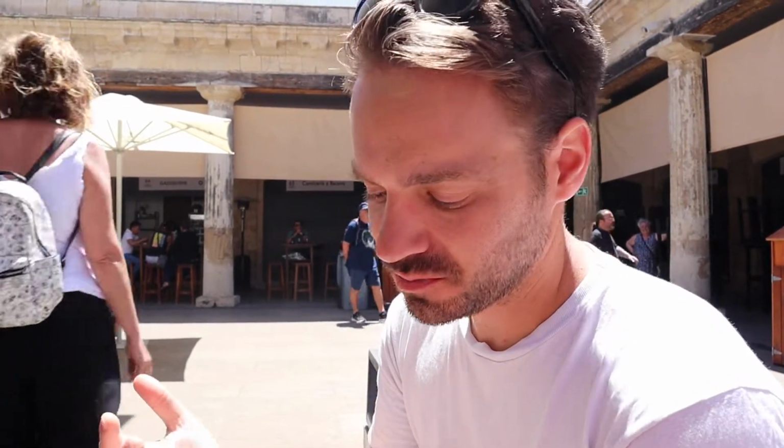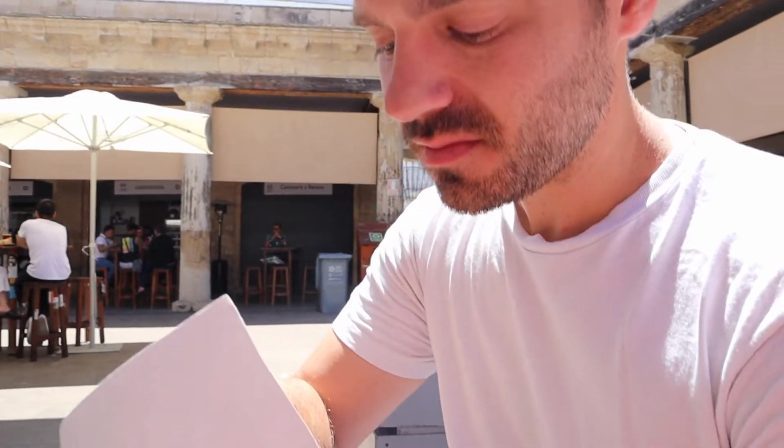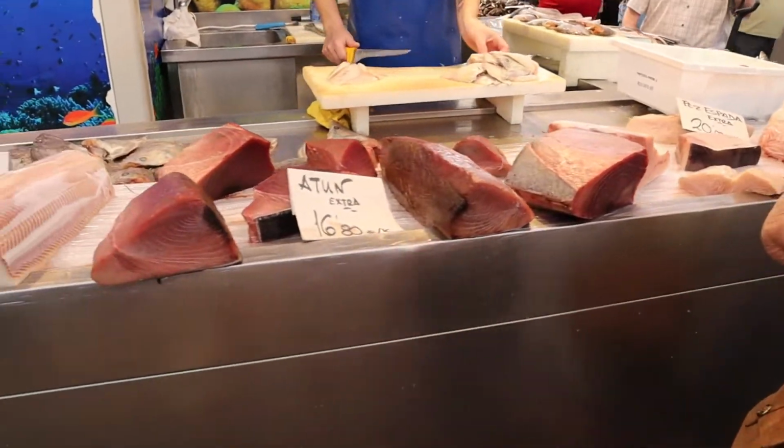What does it taste like? Actually pretty good. It tastes a little fishy. You can taste like the ocean in it, but much better than I actually thought it would be. It's good. And now for Cádiz's famous red tuna.